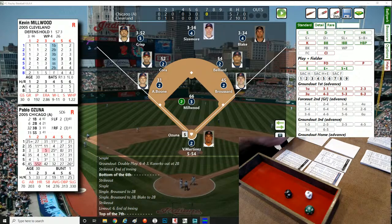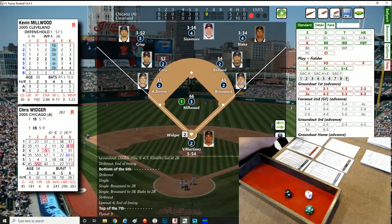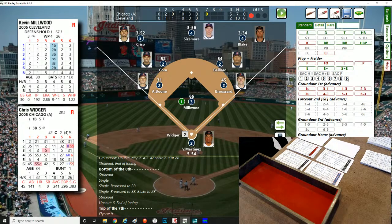Casey Blake in right field is very good. He's very good. Oh, no error. Damn it. Blake is an 11. He makes some errors. And this time he's going to make a short fly in right field. So that will bring up Chris Widger. Come on, Chris. Base hit, buddy.